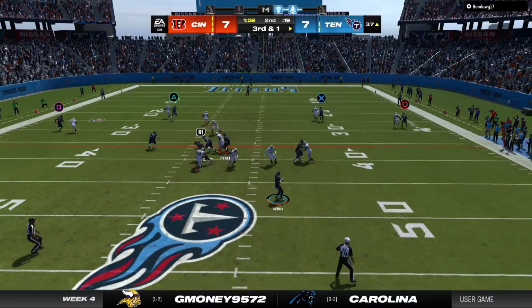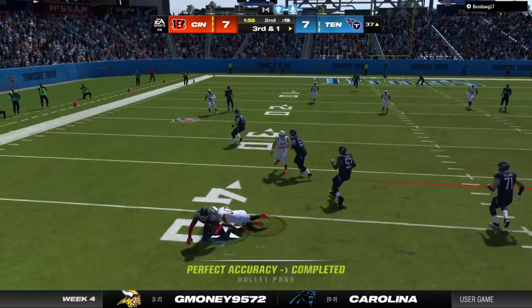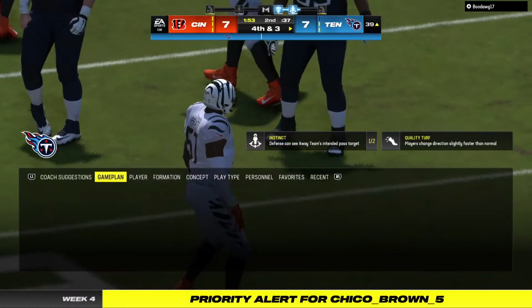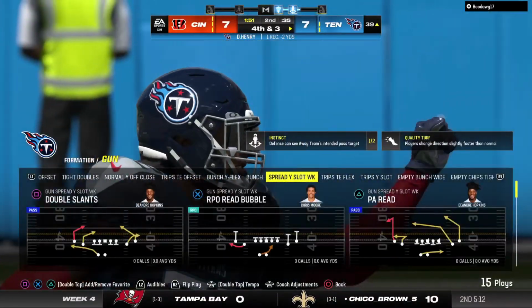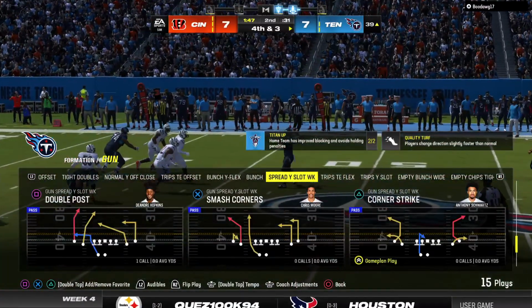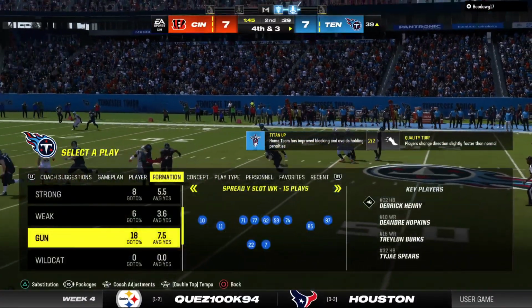Willis with it on 3rd and 1. They set up the screen for Henry, and the play goes nowhere. Losing yardage back near the 40, at the 39. They'll wind up losing a couple yards on the play, and that'll bring up 4th down.